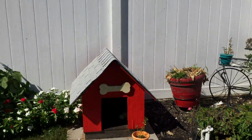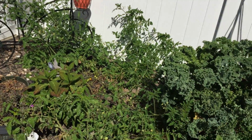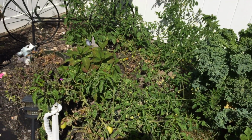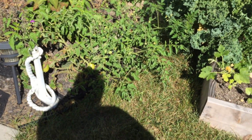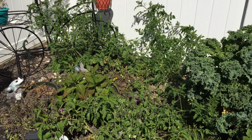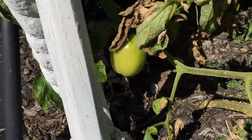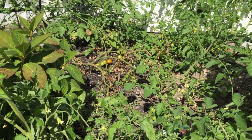Then there's this mess over here, which, if you remember, months back now, when I was pruning my tomatoes, I just sort of jammed a bunch of the longer pieces into the ground. And this is what's happened as a result. It's a mess. It's insane. It's huge, but it's actually producing tomatoes. There's one there, a couple of babies over there, one there, one there. There's a whole bunch of cherries back there that I have to figure out how to get to.